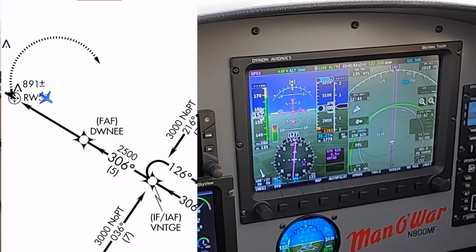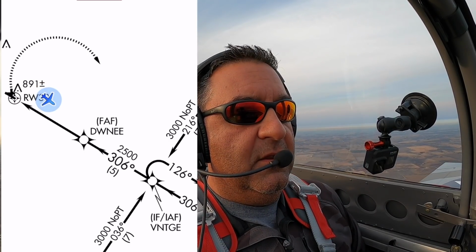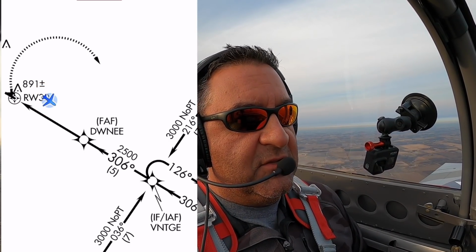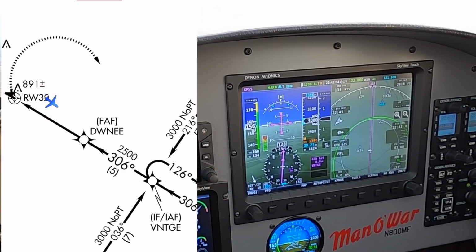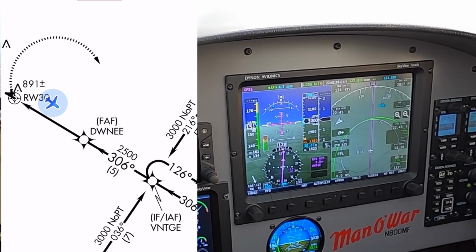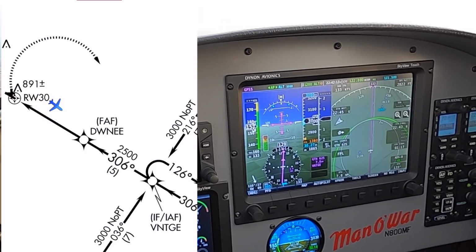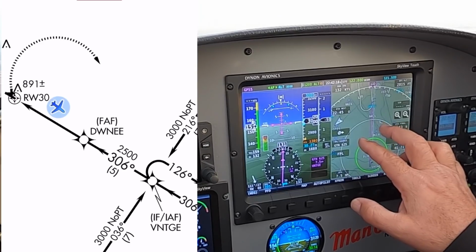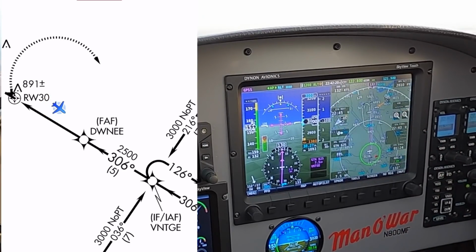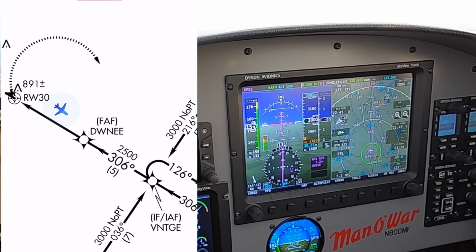I'm doing everything by looking at all of my instruments. Once you get to those minimums, you either make a decision that you hit the minimums and you're landing, continuing if you were to see approach lights, if it had an approach light system, or at minimums you're going around. And so I just practice doing a go-around. So this is just going to take us out to the Vintage intersection and do a parallel entry to the hold.